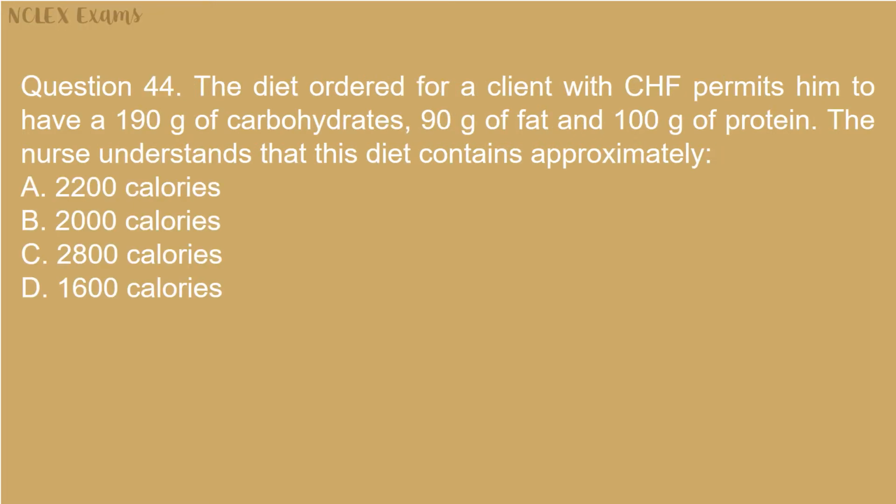Question 44. The diet ordered for a client with CHF permits him to have 190 grams of carbohydrates, 90 grams of fat and 100 grams of protein. The nurse understands that this diet contains approximately: A. 2,200 calories. B. 2,000 calories. C. 2,800 calories. D. 1,600 calories.